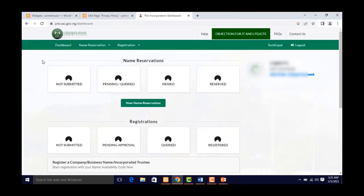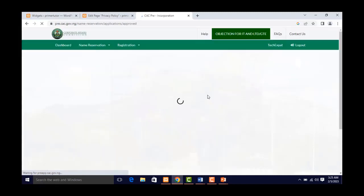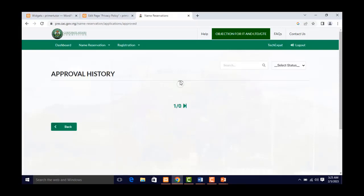Alright, so I'm going to refresh this so that everything is going to show up. You can see that it is now updated. My dashboard now has two names reserved. Okay, I already had one. Now this new one has been approved. Remember, in the last video I did, it was denied. Okay, but then I filed for a new name and then that name was approved.